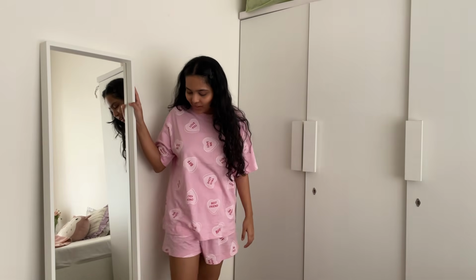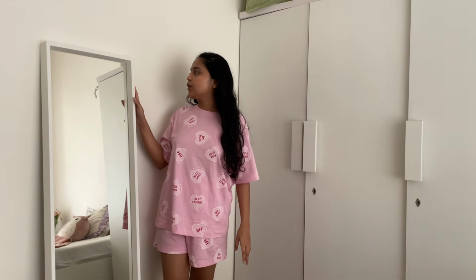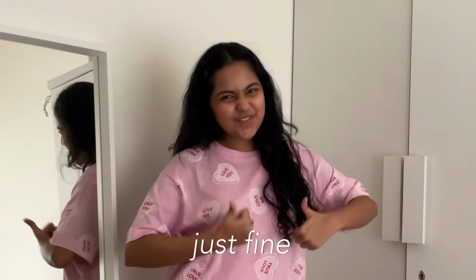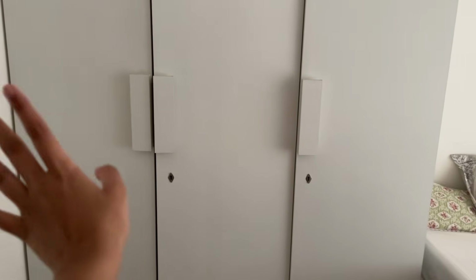So yeah, like I was saying, this is what my mirror looks like. It's like proper for me. If you're someone who is taller, maybe it might not work for you, but for me it works just fine. So the next thing that I have is this 3-door wardrobe.